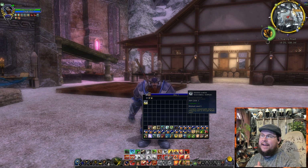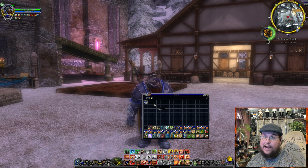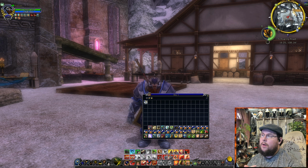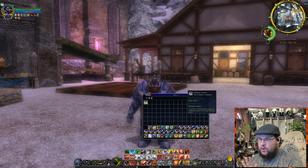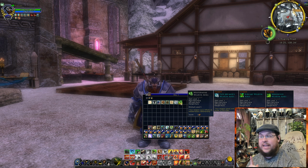It's bound to account. So in theory, I could drop this into my shared storage and send it to a different character if you ended up not wanting to use it on that character. But once you open it, I bet you it's going to bind. So let's go ahead and open it. All right, so now we got this bind. So we got a new weapons aura, which is actually bound to account.